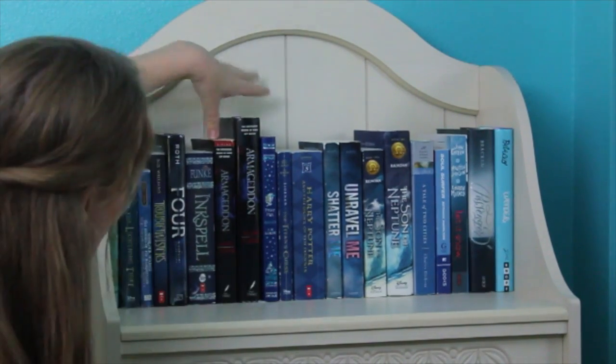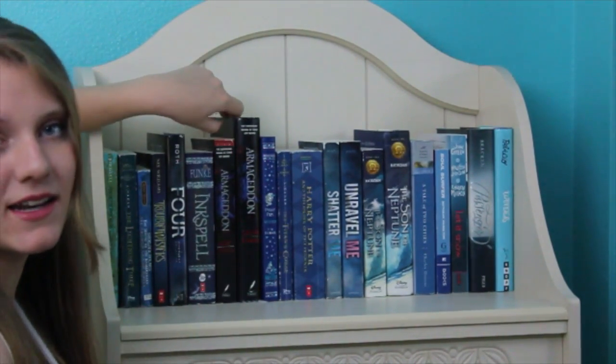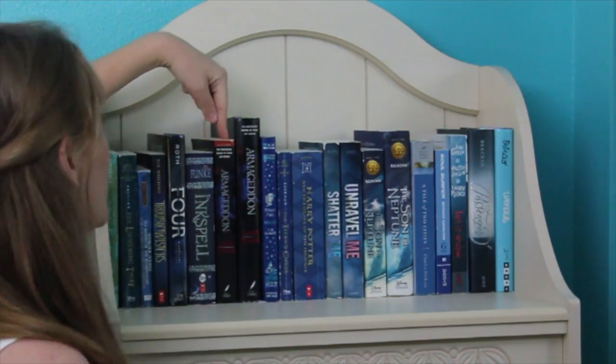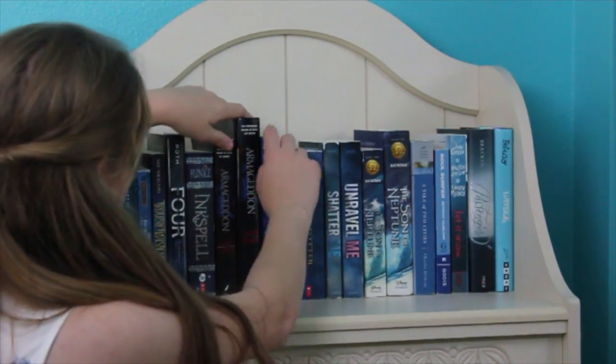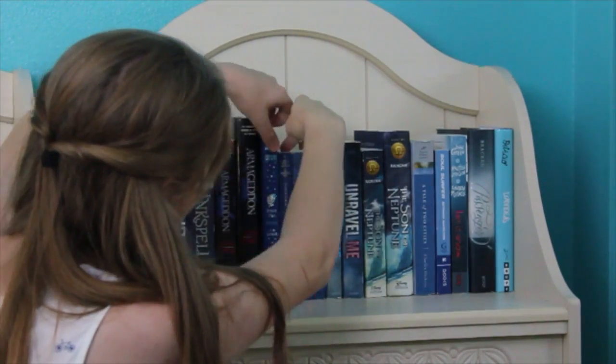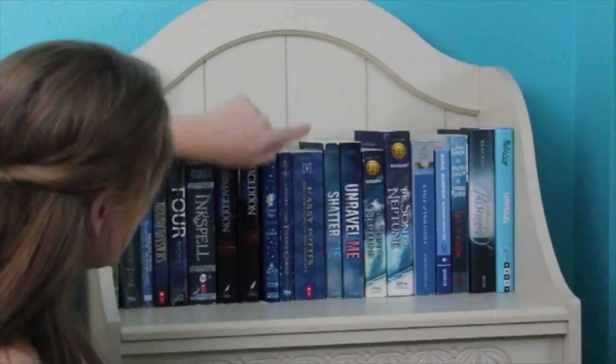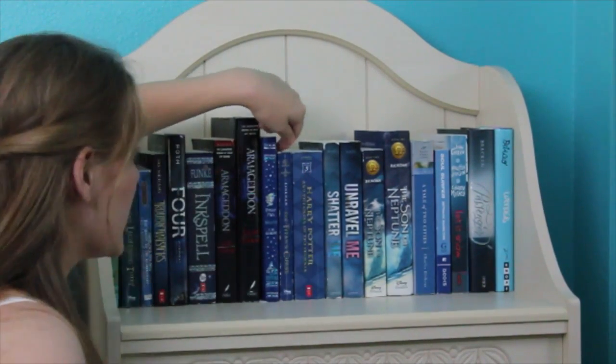I can't speak. Armageddon, I have two copies of Armageddon. Not entirely sure why, they were both hand-me-downs. This is book 11 in the Left Behind series. Peter Pan by J.M. Barrie, which is like a really fun book to have, but it's a lot sadder than Disney makes it. The Titan's Curse by Rick Riordan, the third book in the Percy Jackson series.